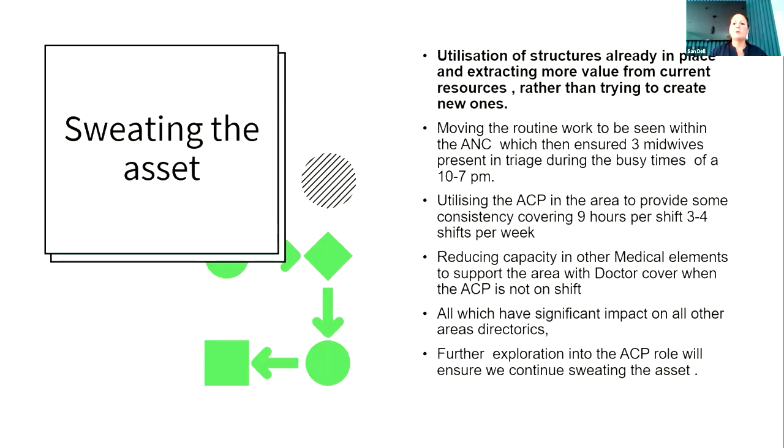We were looking at what do we already have in place, what can we utilize and actually extract more value from. So we moved some of the routine work, some of the booked work that was being filtrated through our triage, back out to the more routine work within the clinic department. This then ensured we have 3 midwives present in triage during the busy parts of the day between 10 a.m. and 7 p.m., which seems to be a very similar busy time frame to what Ashley experiences at her trust, and I'm sure it's very similar to other trusts.